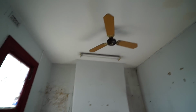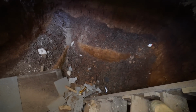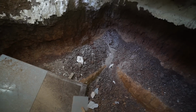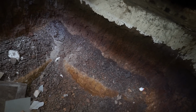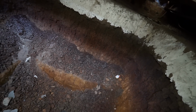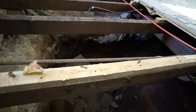The vents are still showing, so it's the original ceiling, although it's kind of got a stucco rendering on it. I think we could see most of what was in here from the window, but I'll just peer down here. It's just your little root cellar, basic food and supply storage. Actually, it hasn't even been bricked in, or if it has, the bricks have been removed. See, it's just earth. Maybe this was a second one that was added at some point. I don't know.